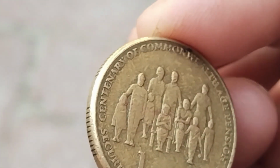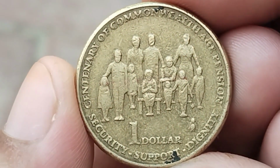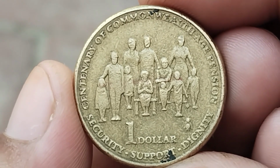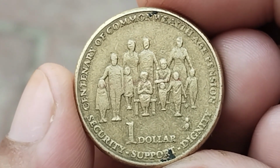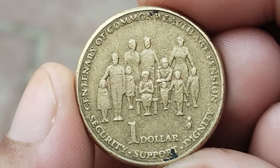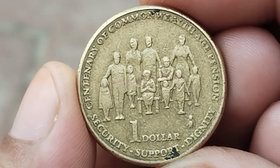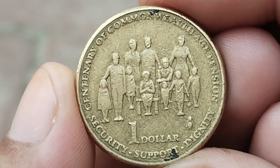One of the key reasons a standard circulation coin might become incredibly valuable is if it contains a mint error. This could be anything from a misalignment in the striking process to a double strike, or even a variation in the metal composition. These types of errors are highly sought after by collectors because they are rare and unique.